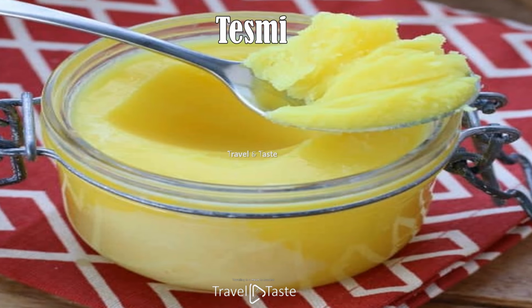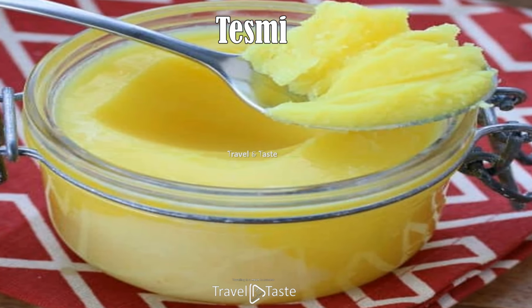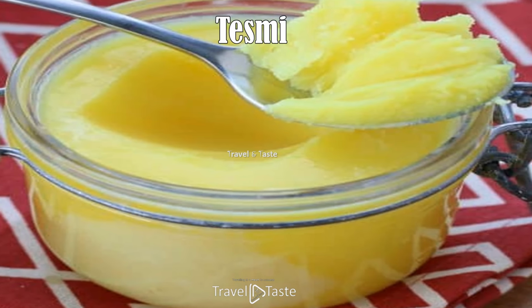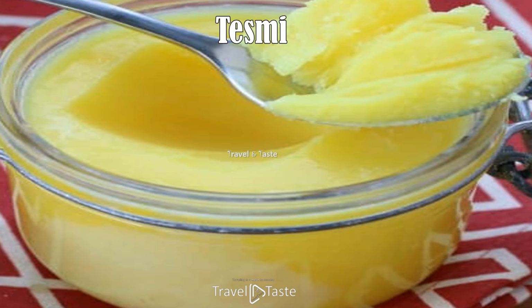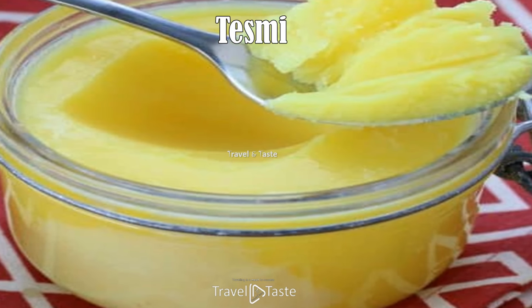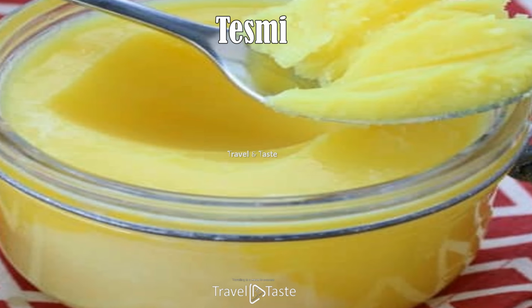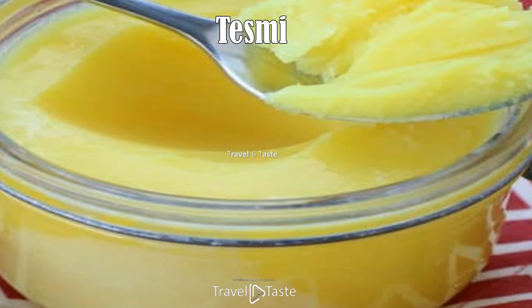Tesmi. Nita kipe is a popular Ethiopian and Eritrean product that is also the secret ingredient in many popular regional dishes. Essentially, it is slowly simmered clarified butter with the addition of spices such as garlic, onions, ginger, cinnamon, cloves, cardamom, and fenugreek, imparting a unique, spicy aroma to the final product.